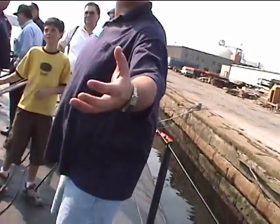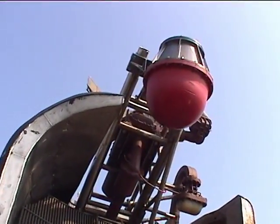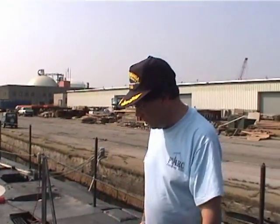This is on. Thank you. It should be on. All right, guys, I'll give you a few things about it. We're standing on what we call the outer hull, and this outer hull is not a pressure hull, so it does not get pressurized under the water. What's below us will fill up with water. You can see all the holes here and so on.